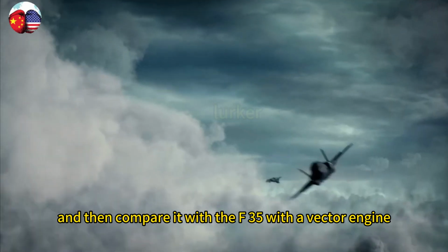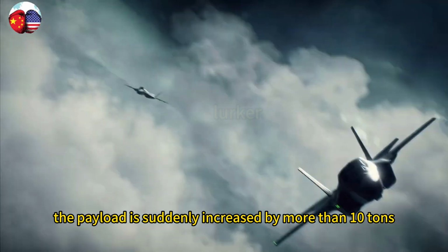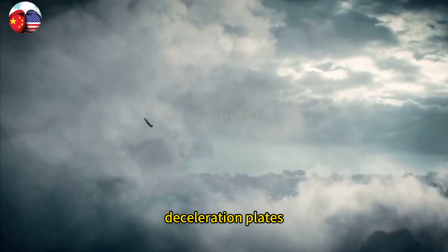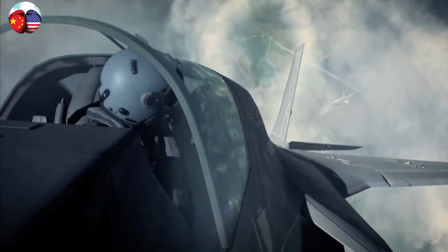And then compare it with the F-35 with a vector engine. The payload is suddenly increased by more than 10 tons. And there is no need to consider the layout of various deceleration plates. This is the awesomeness of the vector engine. What do you say?